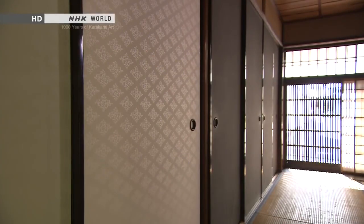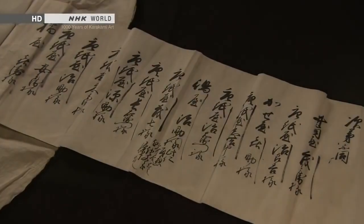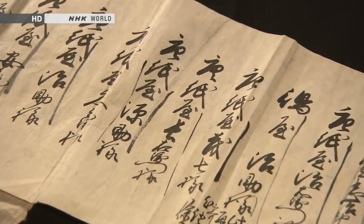In the early Edo period, about 400 years ago, people began to use karakami for sliding doors so they could enjoy its beauty in their homes. Demand for the paper surged. A record from the time shows there were 13 karakami workshops in Kyoto.